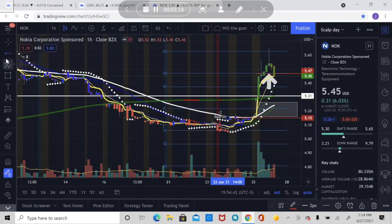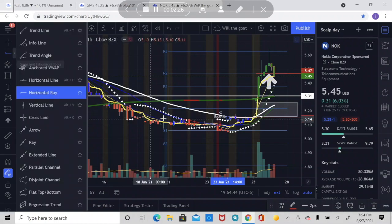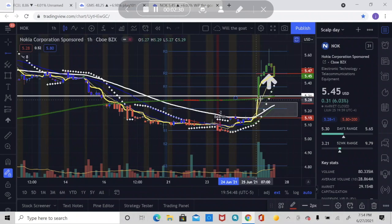So there are one or two ways we can play this. If you want to play it safe, I would literally say allow this to break the 200-day moving average and then allow it to fill that gap. No, you won't get a lot of movement, but you will take some profits, and it's going to be the safer way to get into it.